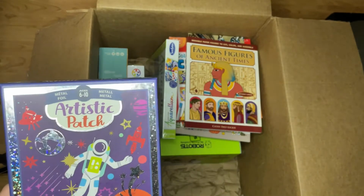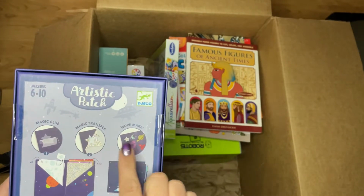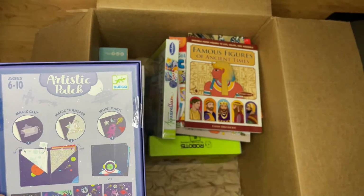Artiste Patch. It looks like it's metal foils. So they glue, transfer the foil, and then you have your pretty picture.